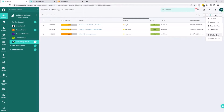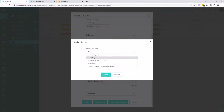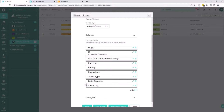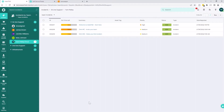You can also edit the columns, so you don't all have to work from the same view. You could edit this and add in, for example, an asset column. If I put the asset tag in there, save that, I could drag and drop that to reorder it and pop it in there somewhere. That asset tag is something that could be synced from your Lansweeper instance as well.